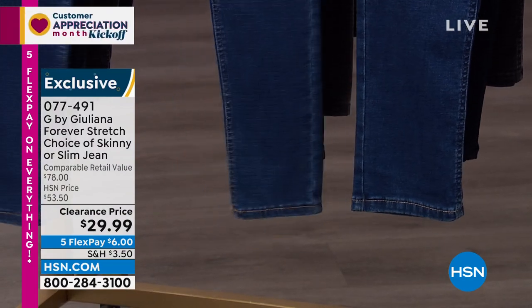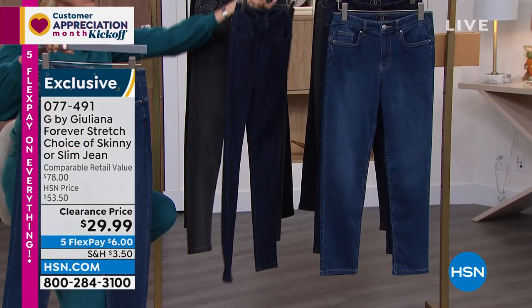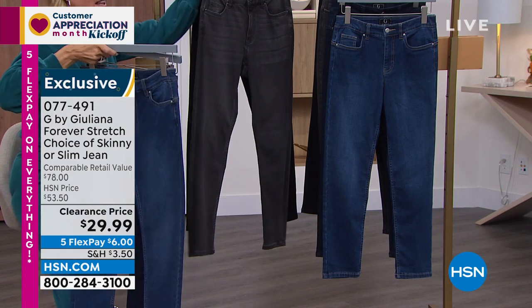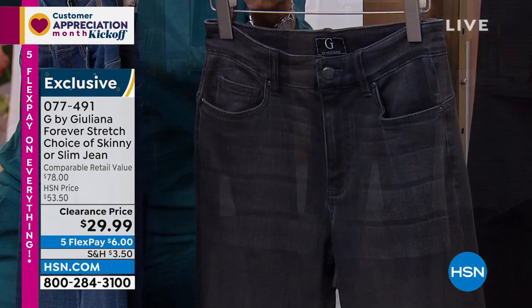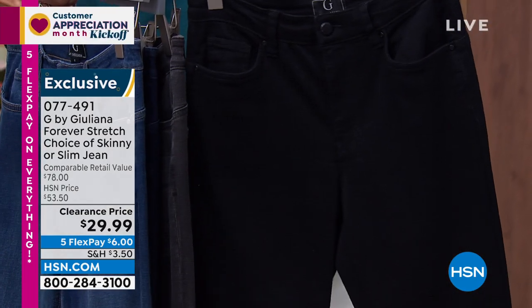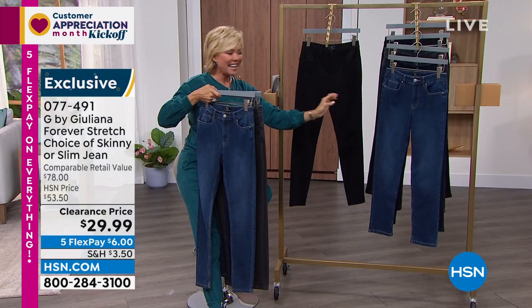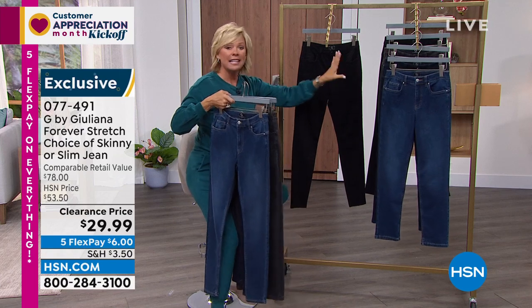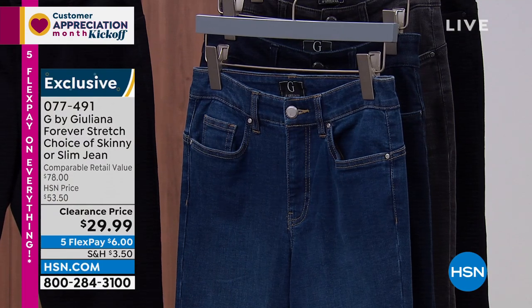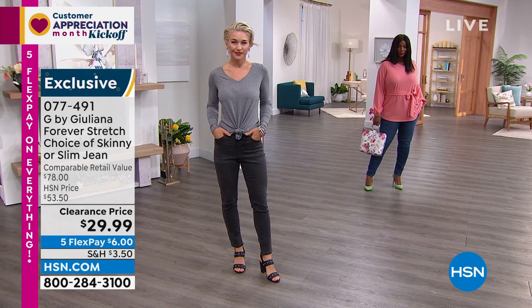Got it. So the ones next to me, the skinny, we have in the medium wash. We have this for you in dark rinse, the beautiful, deep, deep indigo. I love these grays. This one's called charcoal wash. And we have it in your jet black with all jet black details, including the button and stitching. So this is the skinny. The slim, as you said, has a little bit more of an opening on the bottom, same color choices. And I am very happy to say we have petite, average, and tall inseam. So 25 inches, 28, or 31 inches.